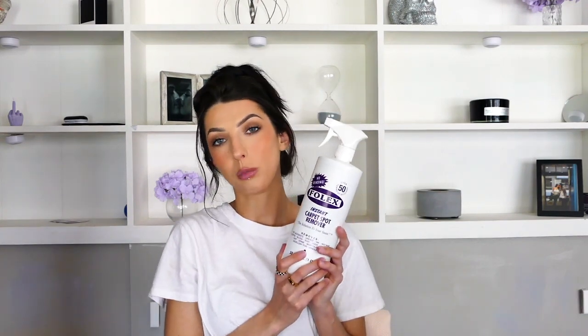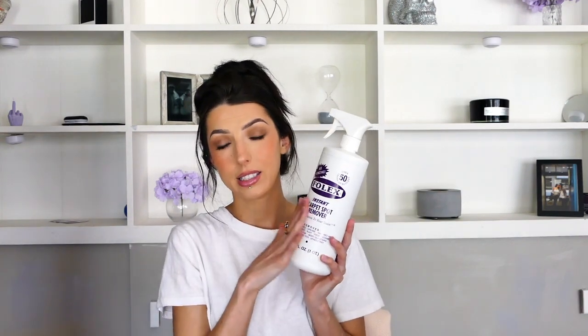If you need to remove something, which is so funny because I got makeup on my shirt, I'm going to spray this on it and it's going to come right out. This is less than $6. This big container. This is the Folex Instant Carpet Spot Remover.